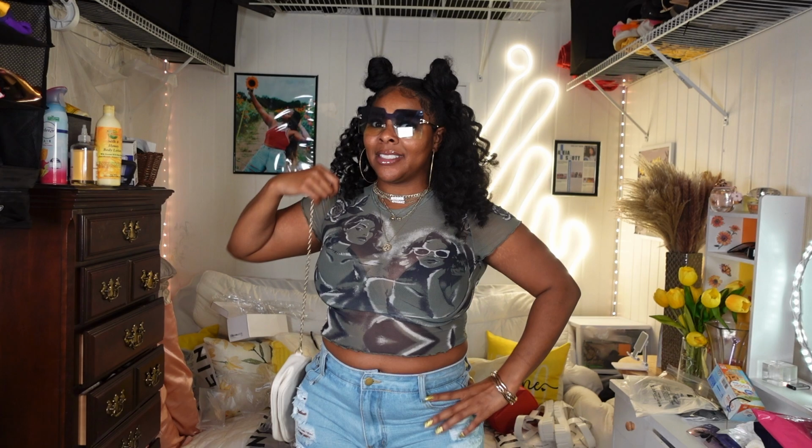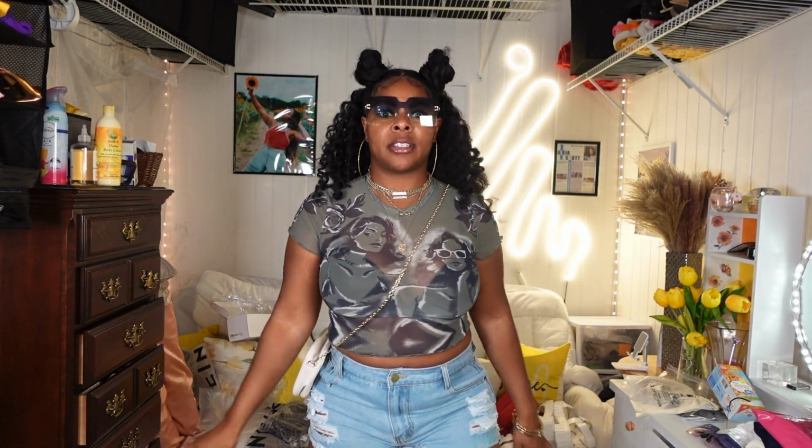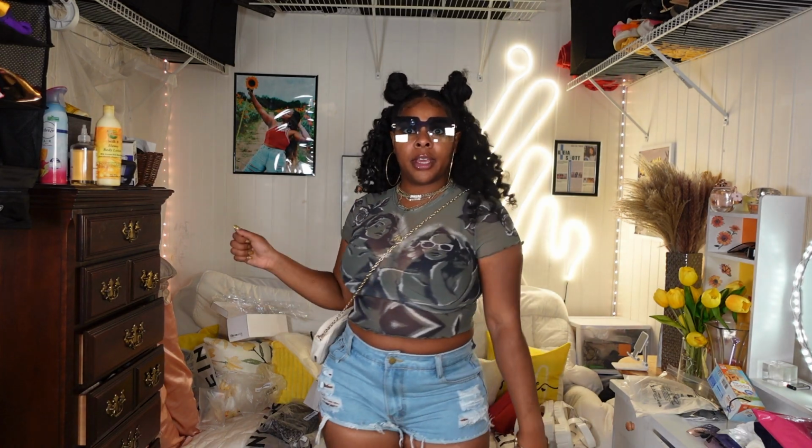So after my airport outfit, we're gonna go to the hotel, freshen up, chill, get dressed, and this is what I will be wearing. Y'all, I always forget the sunglasses. The sunglasses make everything that much better. Don't they make a big difference? Like I said, this is gonna be a crossbody purse because I ain't got time to be holding it.